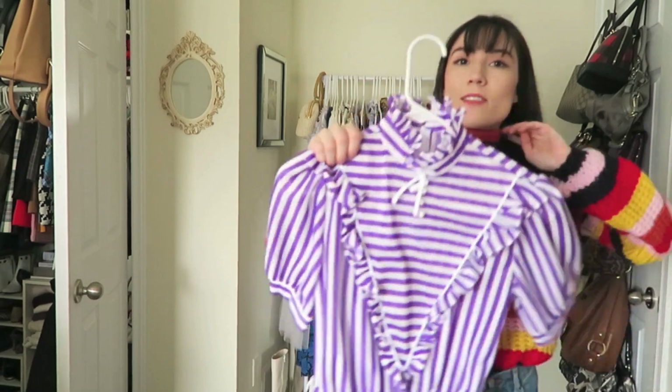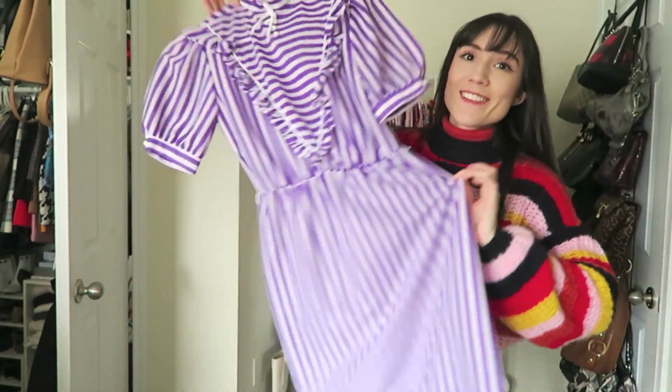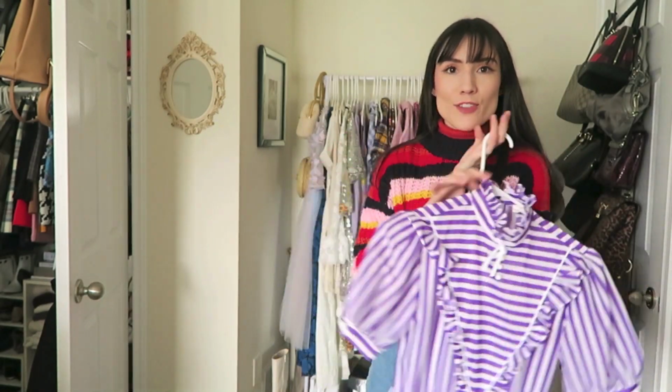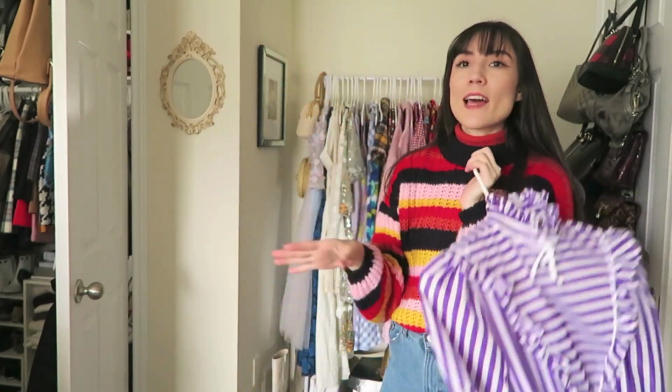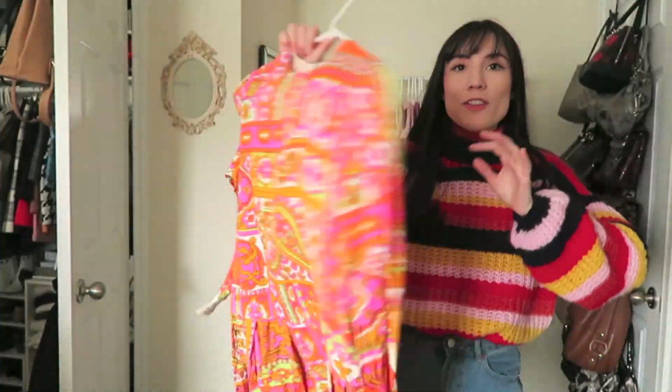No. But is this not the cutest little candy striper 1950s dress? I'm obsessed with it. I got this at the Toronto Vintage Market the first year that I went, and I still haven't had a chance to wear it, so I'm making it my life's mission to wear it this year. It's so cute.